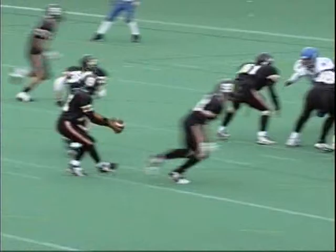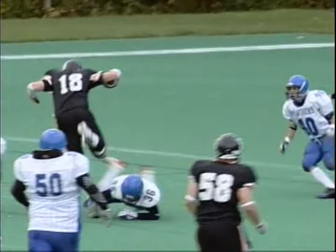See Beeler finding Delahunt. He's in the shotgun. With the shotgun formation, you see he has a great view of his receivers, so he can find an open man.